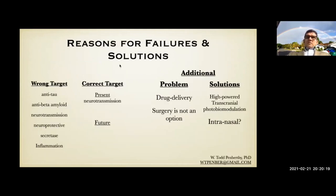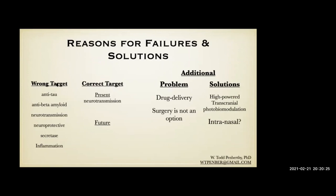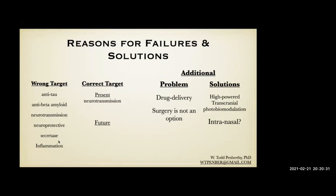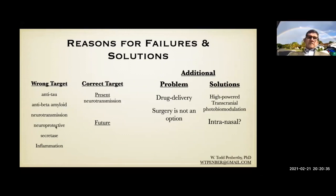So here's just an overview of the failures and how we can learn from this. Here are the wrong targets from all those randomized controlled trials. Biologics and pharmaceuticals have been targeting these amyloids and other pathways. Some of the neurotransmission pathways have worked.